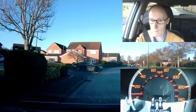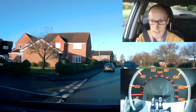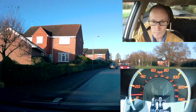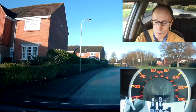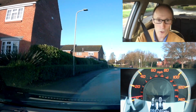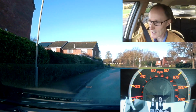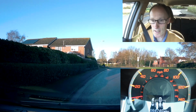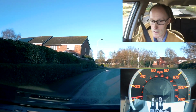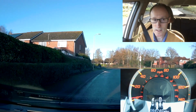I'll just get past this woman there. There we go. So I'm letting the car slow down on its own, and it's slowing down, and I'm doing 3-4 miles an hour. It's just cruising along on its own. It's pushing itself along. Now if I start braking to try and force it to stall, the car's starting to struggle. It's struggling. I'm getting down to about 2 miles an hour, and it's going to cut out on me.